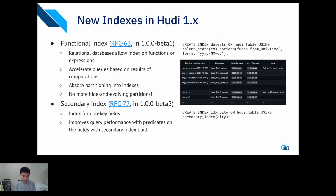As we already mentioned, advancing the indexing subsystem and multi-modal index is core to Hudi 1.x. And we have already added two new indexes in the 1.0 beta releases. The first one is the functional index. This allows users to create indexes on functions or expressions. At a high level, the concept is pretty simple. Just like how you can create an index on a column, a functional index allows you to create an index on a functional column or an expression on a column. But the efficacy of this functional index goes beyond what a simple index can do.